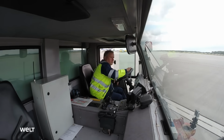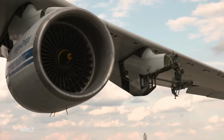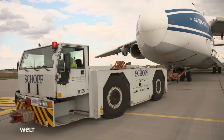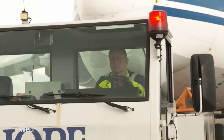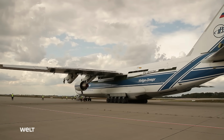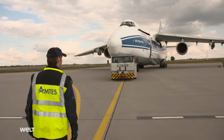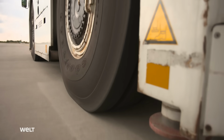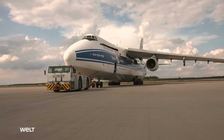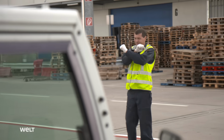Shortly before takeoff, Thomas Furler gets a second call. His tow tractor is needed to help shift a stranded Antonov 124. The F-396 is just 9 meters long and 3 meters wide, but it's able to haul aircraft that weigh up to 420 tons. How can this rather unassuming-looking vehicle shift such an immense weight? Its secret is that it weighs 45 tons, sports 2,000 Newton-meters of torque, and has a special gearbox.